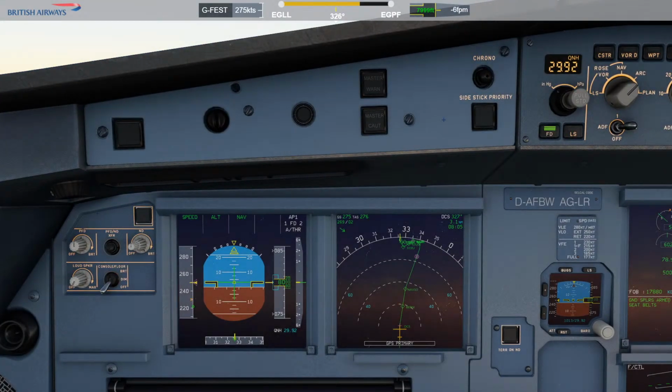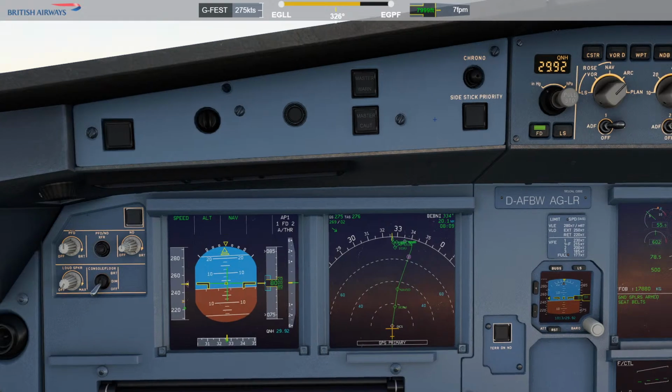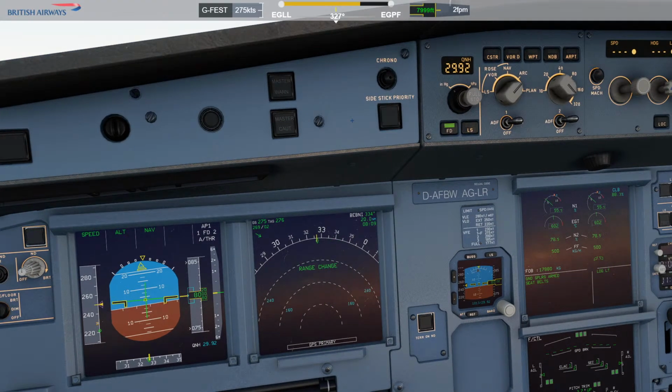Okay, let's just have a little look just to see where we are in terms of coming into Glasgow. And this is the decel point, I believe. Let's bring this down a bit. The range, probably 80 will do us for that.